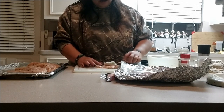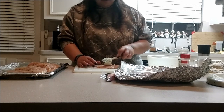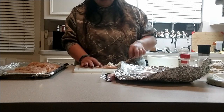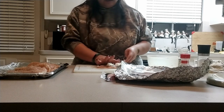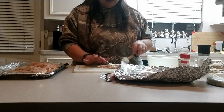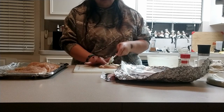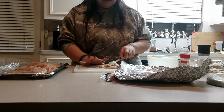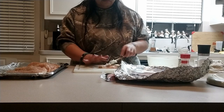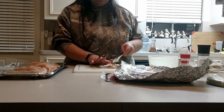And what you want to do is you kind of want to get it like in the middle. You want to have like an even layer in your chicken, because you're going to have to roll this, guys. And if you do not have an even layer of chicken, which as you can tell can be a little difficult, then it's going to be a lot harder to roll this. So it's kind of what we're doing right here.